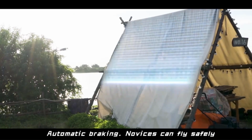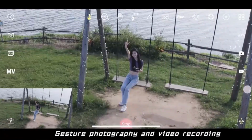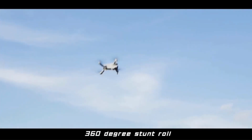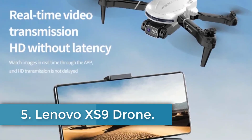The package includes the quadcopter, remote control, battery, USB charging cable, spare fans, and instructions. Whether for indoor or outdoor use, this drone offers a fun and engaging flying experience for pilots of all skill levels. Number 5. Lenovo XS9 Drone.